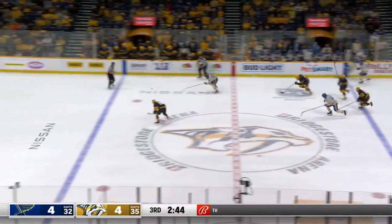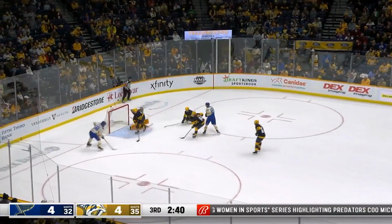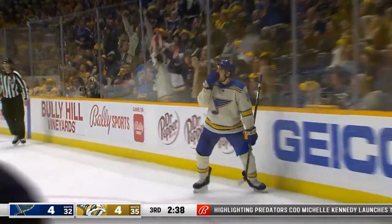For our first hat pick, I've been saying this for a while now, the St. Louis Blues are just full of underrated players. This guy got a little bit of shine at the All-Star game, but it still just doesn't feel like enough. Here's Jordan Giroux, he's got great speed. Giroux to the net, to the side. What a play! Thomas sends it in.